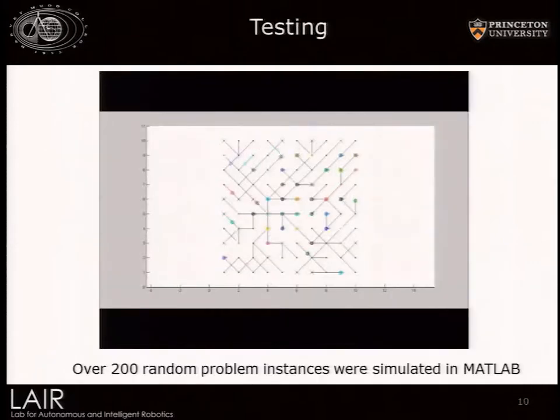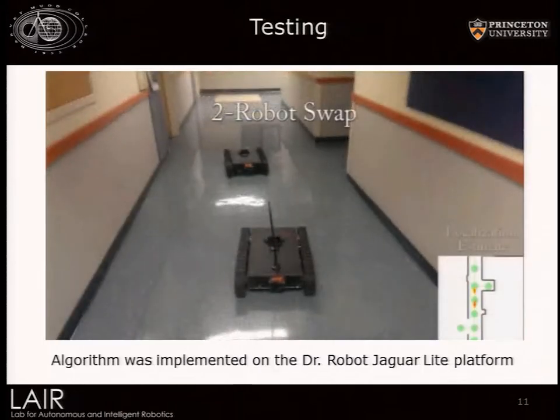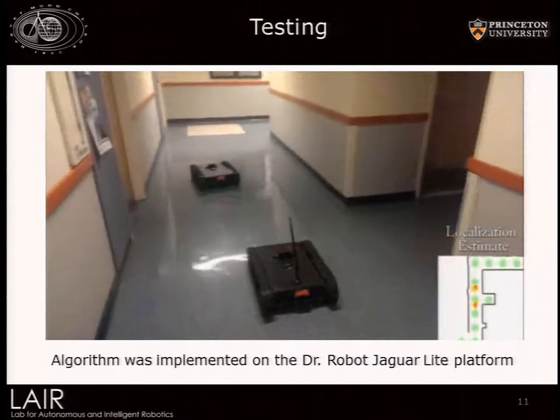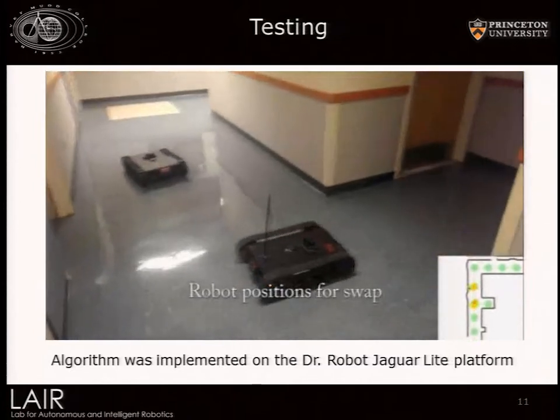We tested the algorithm in MATLAB, running over 200 random problems, as well as many that we designed specifically to stress aspects of the algorithm. We also implemented the algorithm on the Dr. Robot Jaguar platform and had systems of up to 4 robots successfully navigating a hallway.